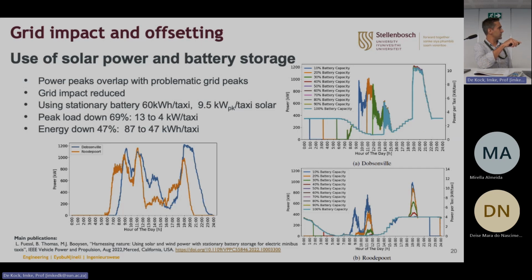Importantly, we also looked at to what extent we can offset that impact by adding stationary battery banks, battery energy storage, at the taxi bus stations, and also to what extent we can offset that with solar power. Just a 60 kilowatt hour battery per vehicle reduced the energy demand by almost 50% and the peak load by 70%, which is substantial. That's a battery and solar panels.